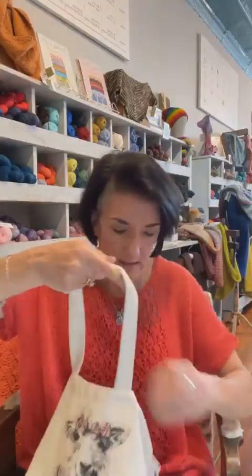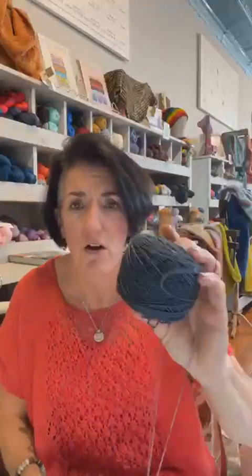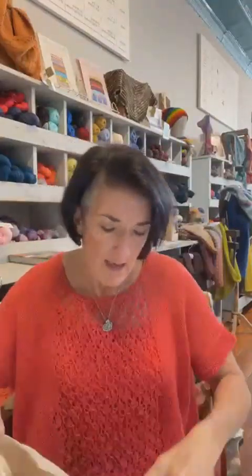And I do love this. I love this green that's in there. Oh, it's so pretty. I guess blue. That color, it's blue, right? Harbor, it's blue. I struggle.